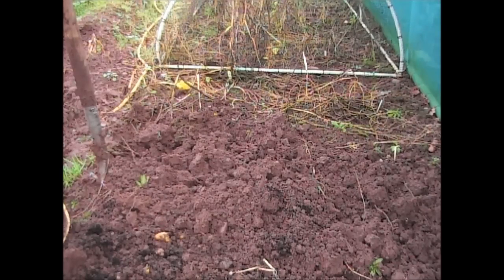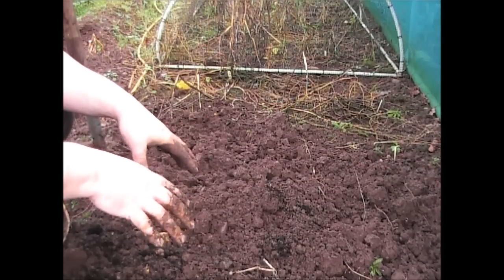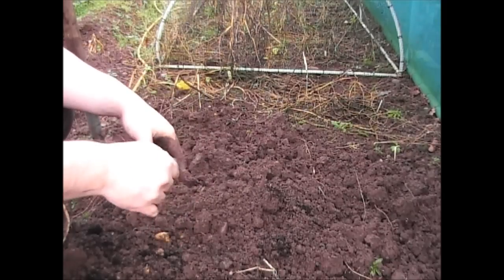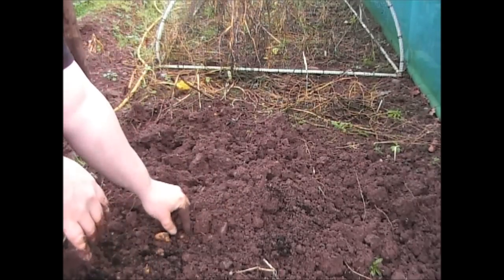But I think quite possibly where I've gone wrong here is the ground was nowhere near fertile enough for them, and also I think it needed more water in the ground when they were growing because the plants weren't very big. So to be honest with you, I'm not surprised with this crop.